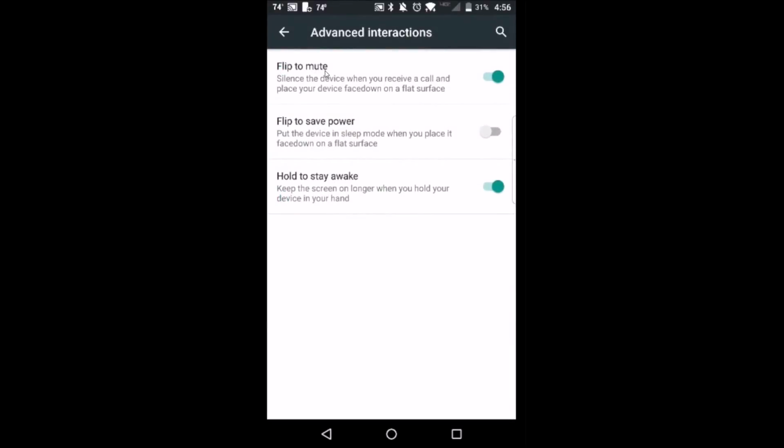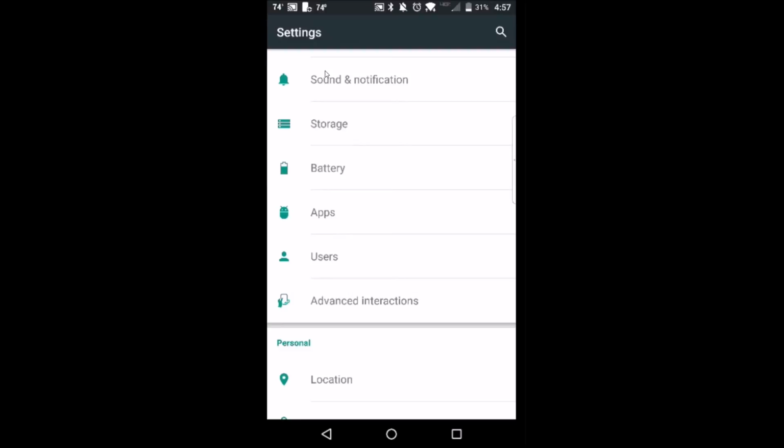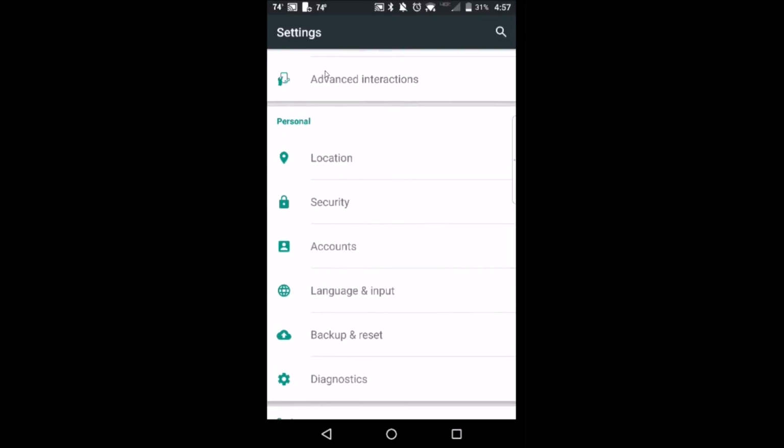Advanced interactions, you can set this up so if you flip your phone over and put it face down, it will mute when you receive a call. You flip it over, it will put your phone directly to sleep. And you can also have a setting for if you're holding your phone, it can detect that and it will stay awake longer. Then if you have it, say, set for 30 seconds, holding your phone will let you keep it on longer.